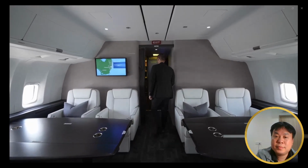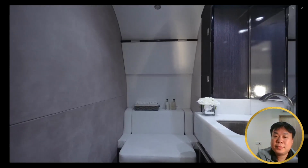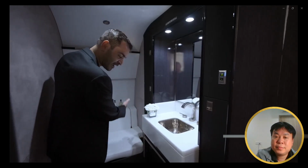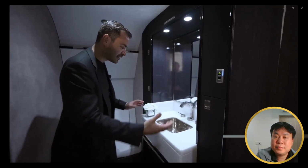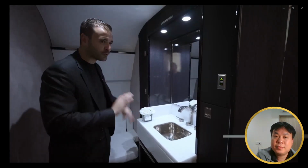And going in, we have another bathroom here. This one is more like a regular private jet bathroom. You know, you have a nice seating area that's also your water closet. You have a vanity here, marble finishes, pretty straightforward, but again, beautiful textures.